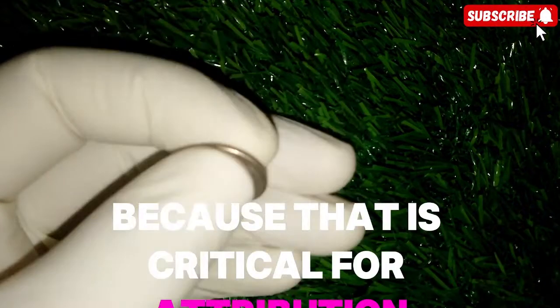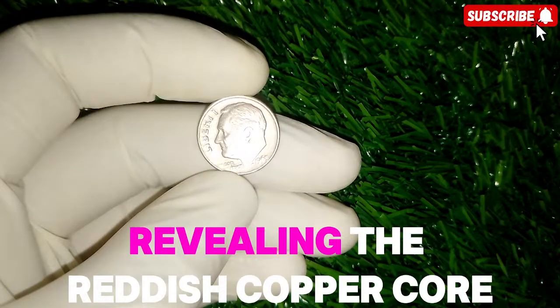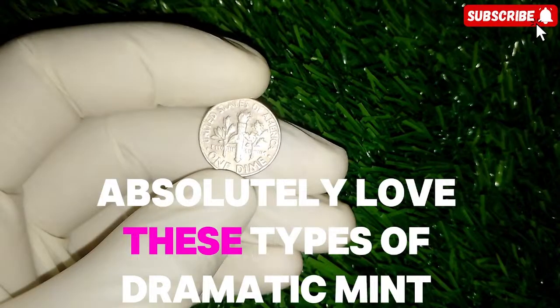Fourth, there are missing clad layer errors, where either the obverse or reverse, or in very rare cases both sides, are missing the copper-nickel layer, revealing the reddish copper core, which dramatically stands out from normal coins, and collectors absolutely love these types of dramatic mint mistakes.